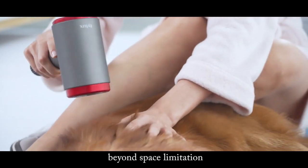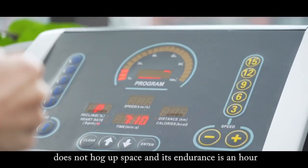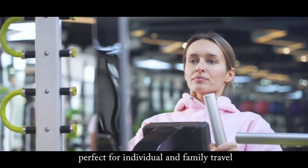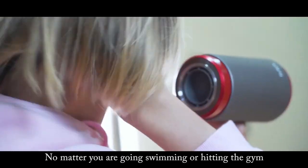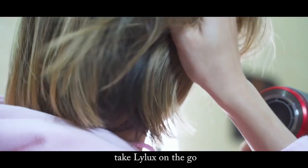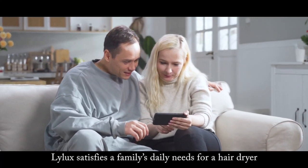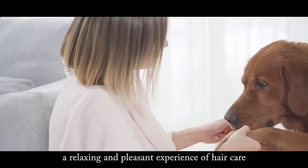Beyond space limitation, Lylux cordless hair dryer is small in size, does not hog up space, and its endurance is an hour, perfect for individual and family travel. No matter whether you are going swimming or hitting the gym, take Lylux on the go. Lylux satisfies a family's daily needs for a hair dryer, giving you and your family a relaxing and pleasant experience of hair care.